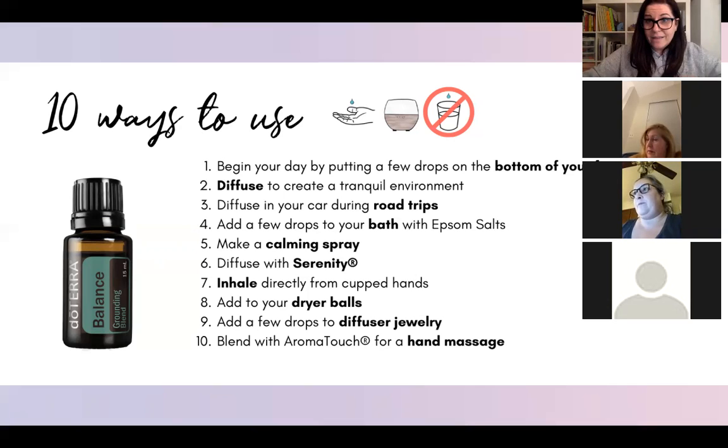It is amazing in baths. Always add some Epsom salt or some fractionated coconut oil in your bath too. You never want to put just straight oils in the bath. I feel like it needs other things to kind of absorb.